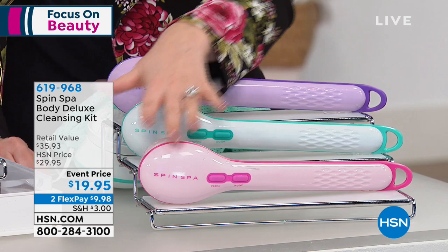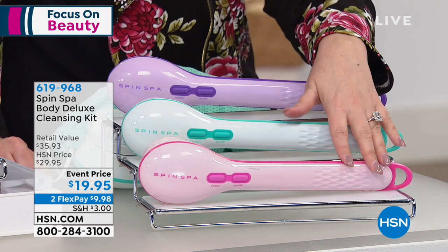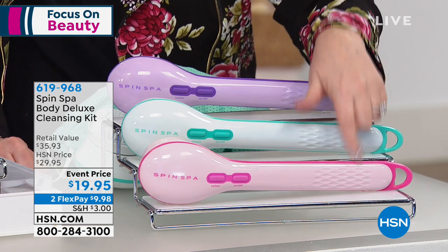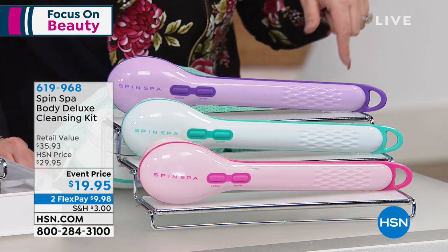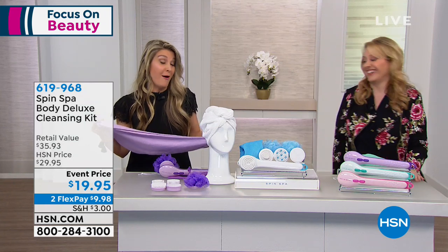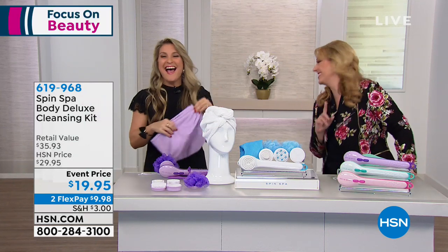Getting her a Spin Spa, instead of chocolates or flowers, something that's going to be gone, every time she takes a shower, she'll think of you guys. Don't you want that? Absolutely. And you know what? If you're lucky, she might even wash your back with it. Or maybe. All right, we can't overpromise on this.